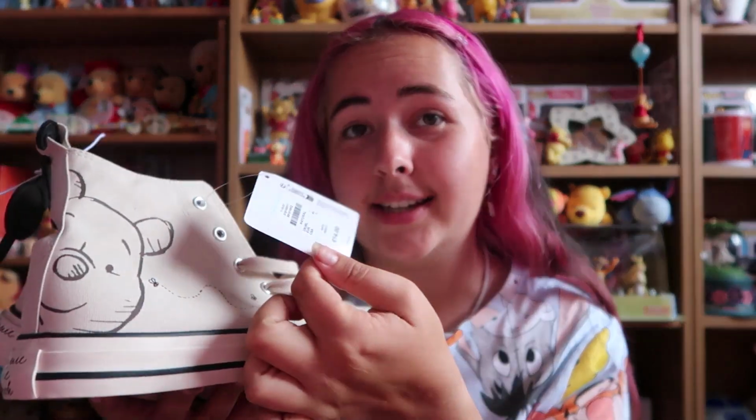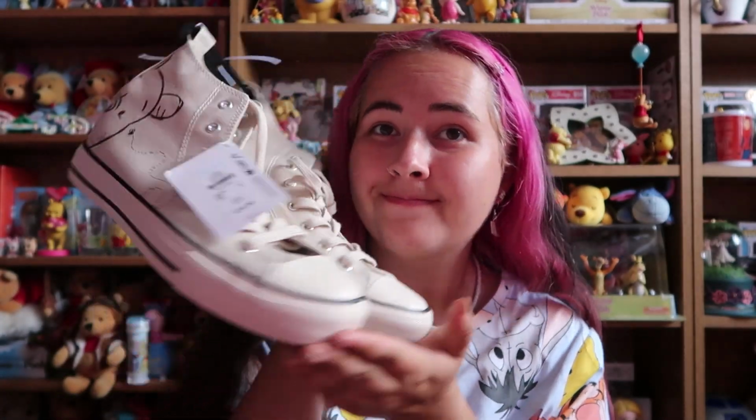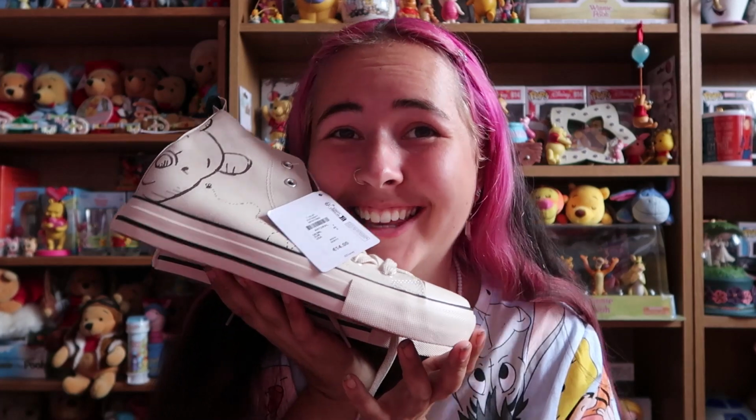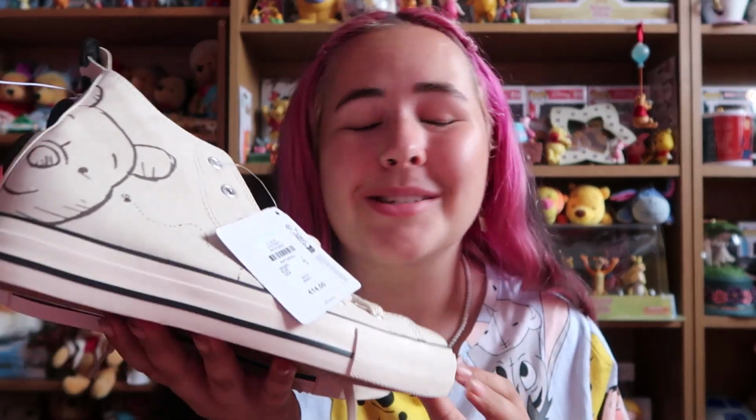They were €14, and I'm usually a UK size 6 in shoes, but when I tried them on, the 6 felt very well fitted, so I did size up to a 7 just so it could feel a bit more comfortable. But yeah, I'm so happy I finally found these. Wanted them for so long, so of course I found them in Val d'Europe. It just makes sense.